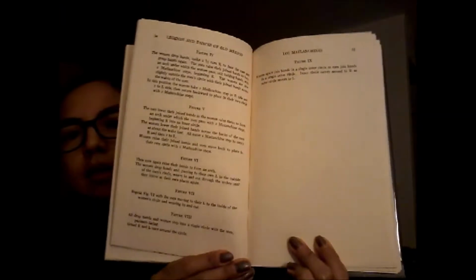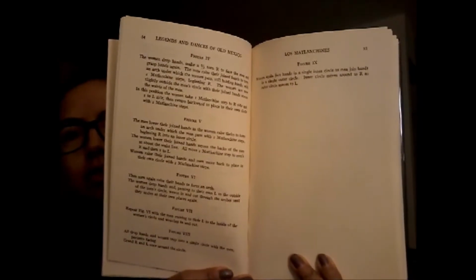Let's see. And then it explains each figure, each of those formations. So more details. It's very cool. I'm loving these books. So yeah, I hope to still find these books later on, or, you know, like if I want to purchase them.